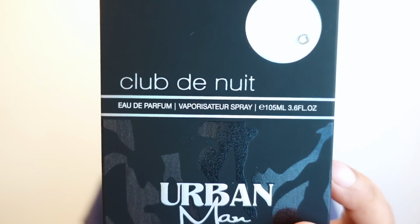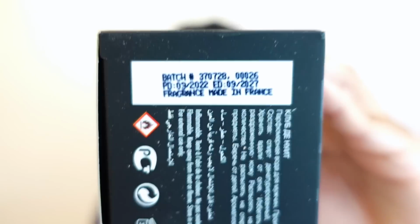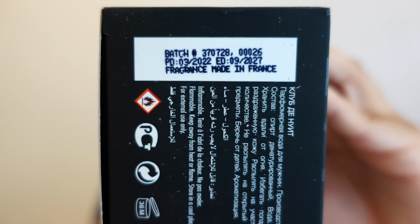This is an Eau de Parfum, 105 ml, as most of the Club De Nuit are in this series. Mine is a March 2022 batch. I'm not sure if you can see it. It says made in France, March 2022. Don't fall for this made in France crap, because whether it's made in UAE or made in France, they all are made here in the Sterling factory in the UAE.